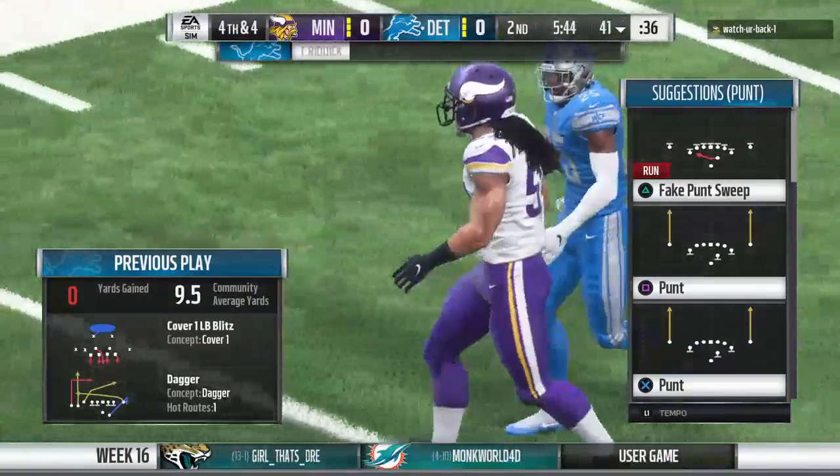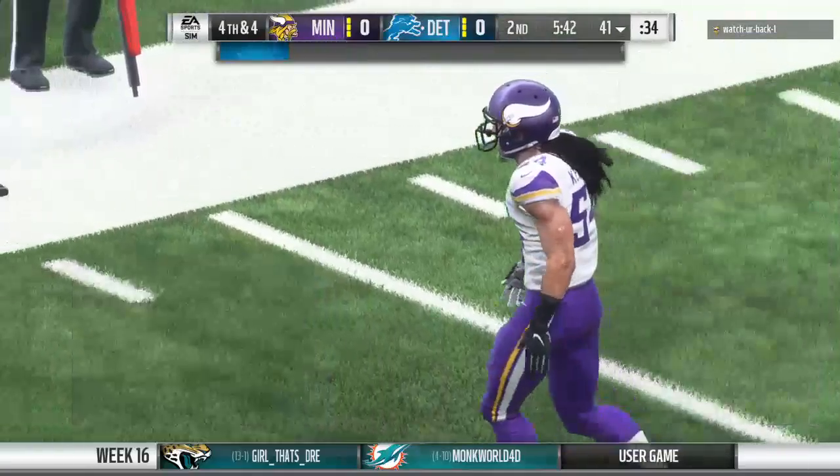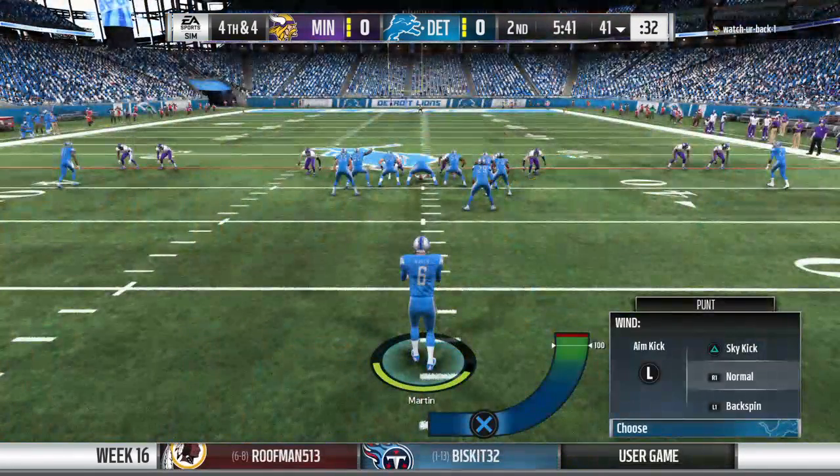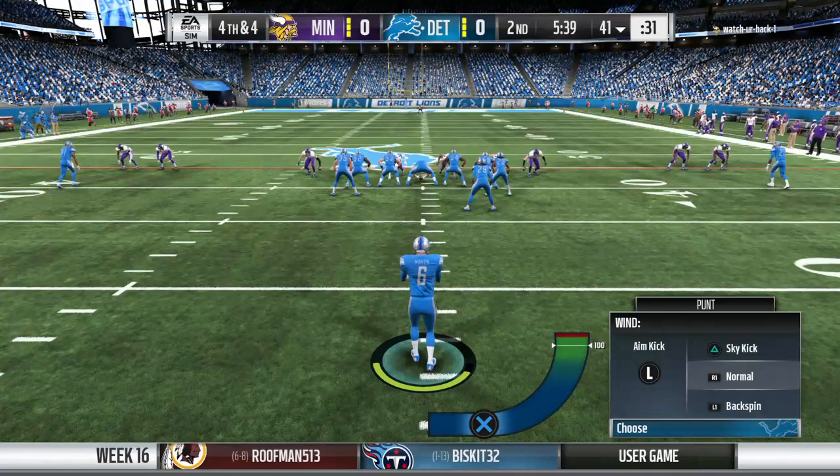They dialed up the blitz on 3rd down, and your worry as a defense is that they can hit you with a big play in that situation. Instead, the blitz pays off, able to rally to the football and make the play. Yeah, that was good, D.